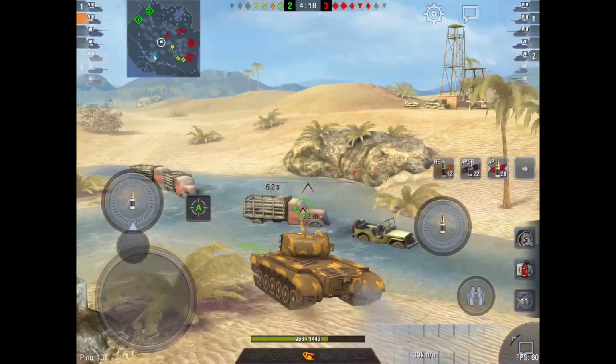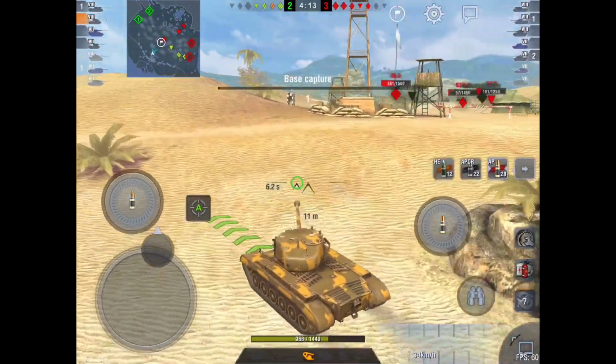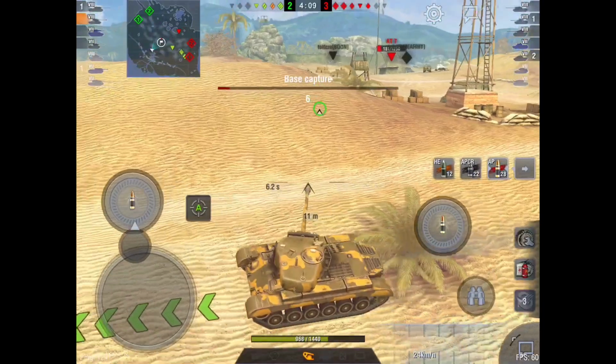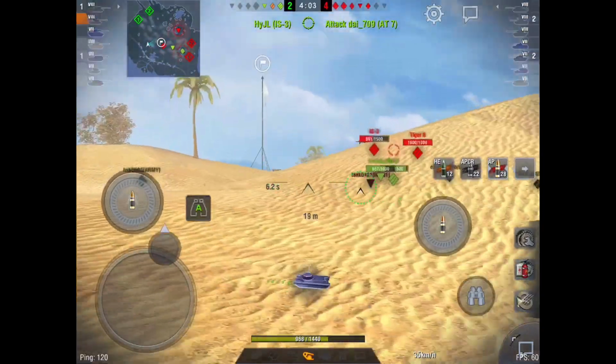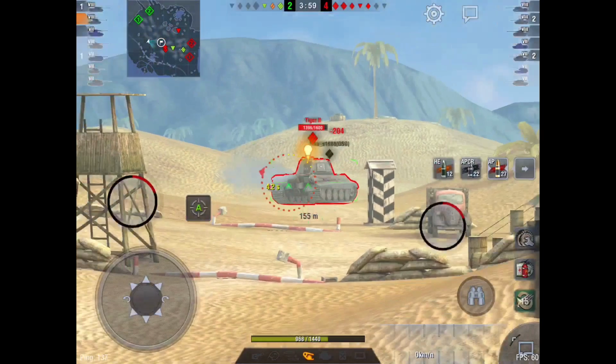So we're pushing up now through the middle of the cap. We're tanked down. And again, I'm going to try and use these dunes just to get a little bit of a shot here without getting hit. We're going to go around to the side so that if he comes through the cap and starts pushing down towards the base or pushing across, we can then get shots in his side. And lo and behold, that's exactly what's happened.